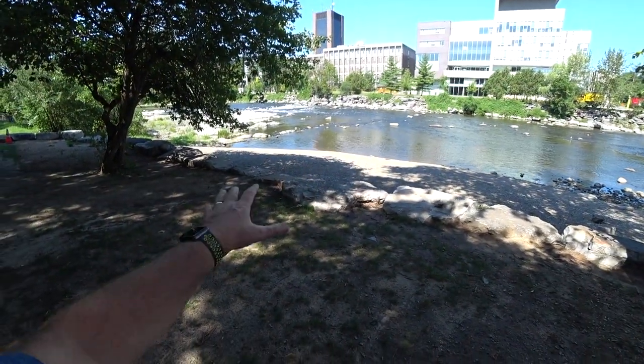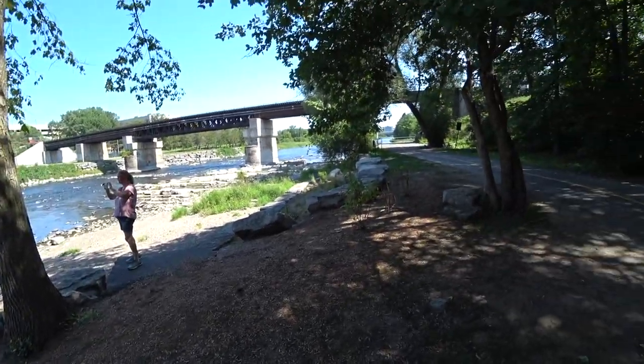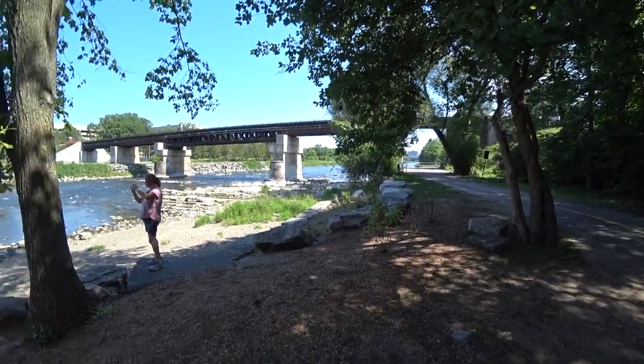Wow. We're now at a train crossing bridge over the river. All nice rock, pebble beach, and the train bridge. Cool.